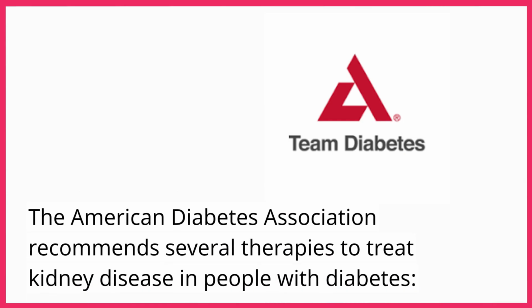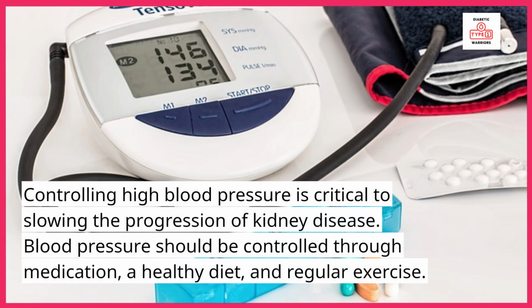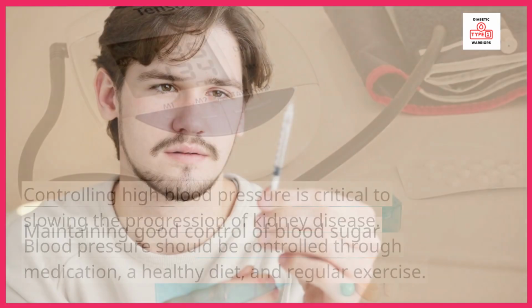The American Diabetes Association recommends several therapies to treat kidney disease in people with diabetes. Controlling high blood pressure is critical to slowing the progression of kidney disease. Blood pressure should be controlled through medication, a healthy diet, and regular exercise.